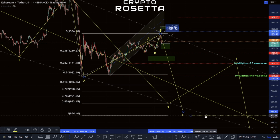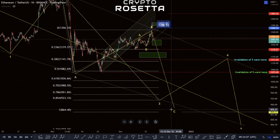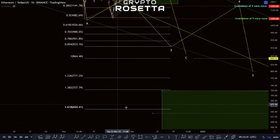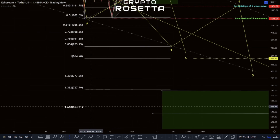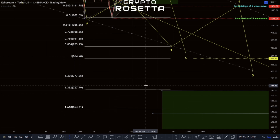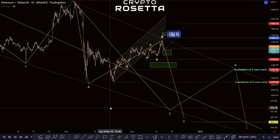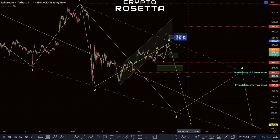That we could end up going deeper within this move, and this could then become an impulsive structure, but that would only be confirmed by dropping below this 654. Moving below that would then give us a much bigger impulsive structure here, and we would have to reevaluate the count slightly on the macro side.